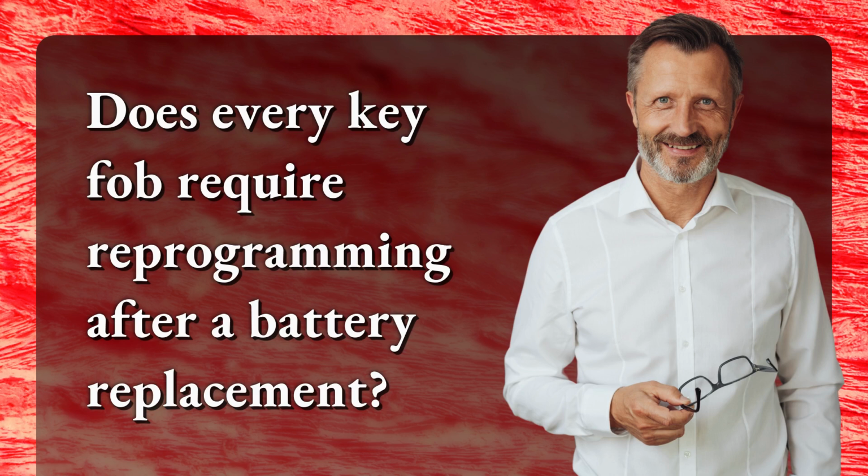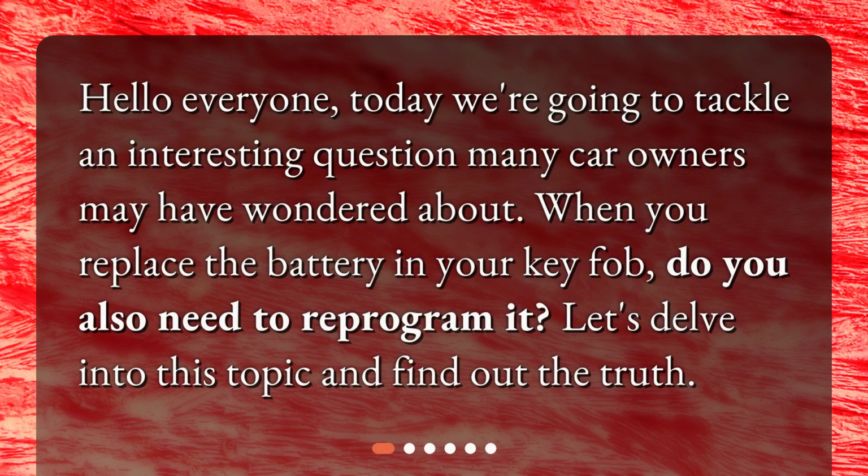Does every key fob require reprogramming after a battery replacement? Hello everyone. Today we're going to tackle an interesting question many car owners may have wondered about. When you replace the battery in your key fob, do you also need to reprogram it? Let's delve into this topic and find out the truth.